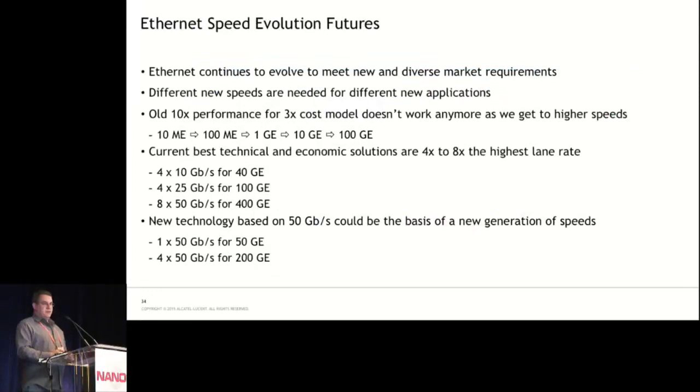Okay, so to summarize the future, Ethernet is continuing to evolve. We have different new speeds for different new markets. The old 10x, 3x model, where we wanted a 10x performance increase for a 3x cost increase, doesn't work anymore as we get to higher speeds. It was real hard to go from 10 gig to 100 gig. So the old 10 meg, 100 meg, gig, 10 gig, 100 gig model doesn't work anymore because the best technical and economic solutions are somewhere between 4x to 8x the lane speed. So we have 4 times 10 gig for 40 gig, we have 4 times 25 for 100 gig, 8 times 50 for 400 gig, and then, when it happens with the higher speed electrical signaling, we could see some new Ethernet standards around 50 gig signaling.